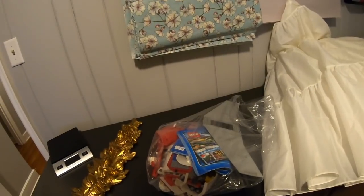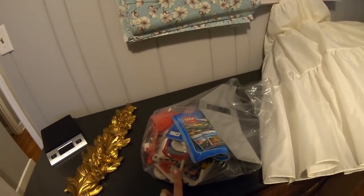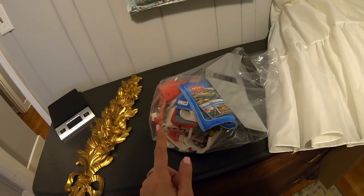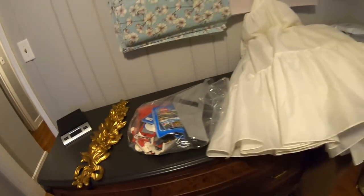I'll try to insert photos here so you can see what the listing looks like. And then I just do auction. This sold for $16. And I believe I paid, what did I pay for this? $5? $4? I don't even remember. Very easy though, very quick. All right, I'm gonna get packing.